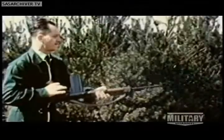Firing an SLR on automatic, I think you'd just do for fun or in a Rambo movie. The muzzle climb would be so big that the first shot would be the only one actually going in the direction of where you're aiming. When you fire the SLR fully automatic, the first round is there, the second round's there, the third round's there, and anything after that, it's an anti-aircraft gun.